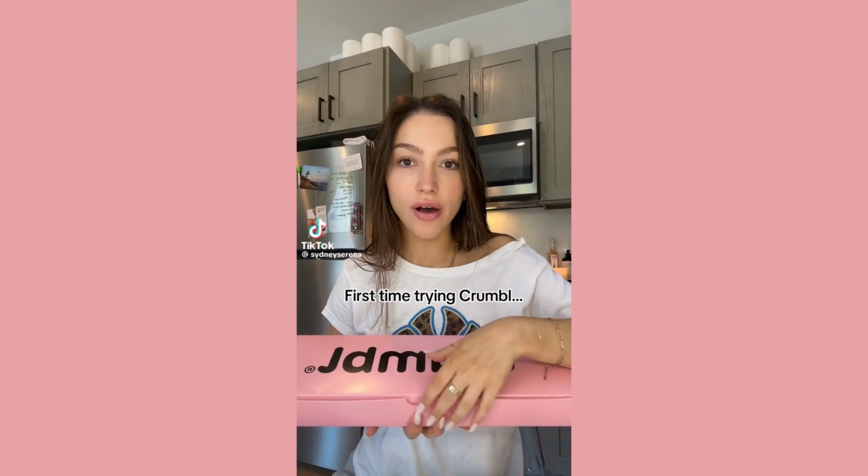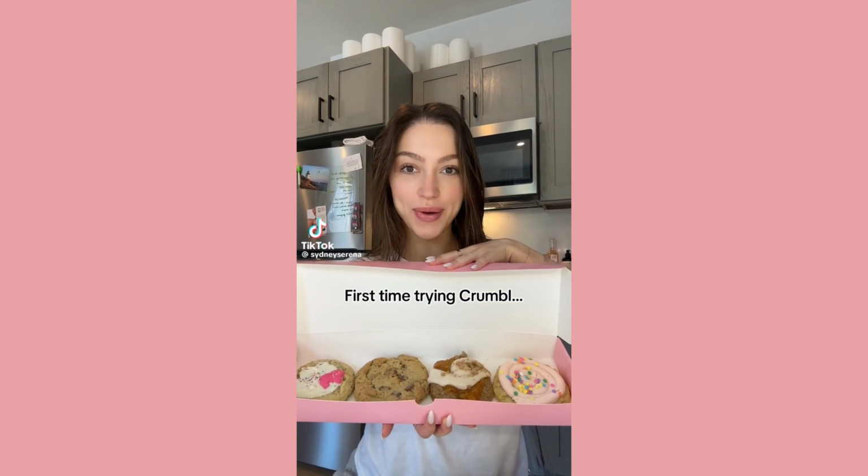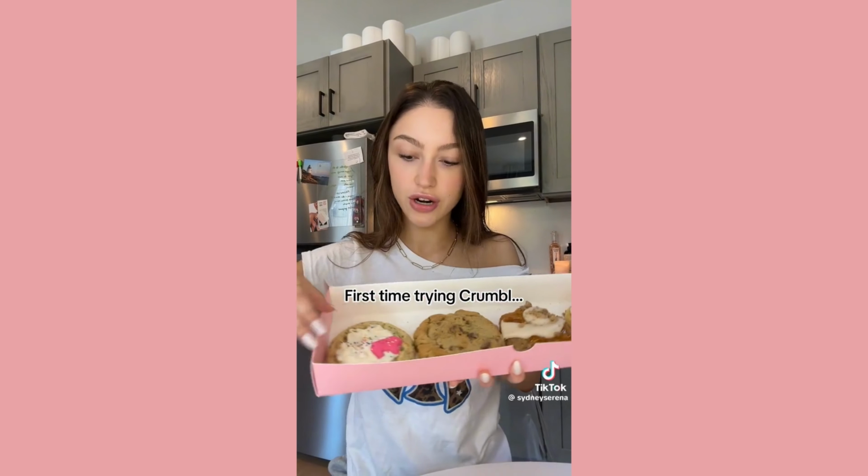I've never tried Crumbl cookies, so I'm gonna finally try it today. I'm gonna start on this side. This is the sugar cookie and it has an animal cracker on it. This is a lot better than I expected. And I don't even like sugar cookies, so this says a lot. I'm gonna give it an 8.5 out of 10.